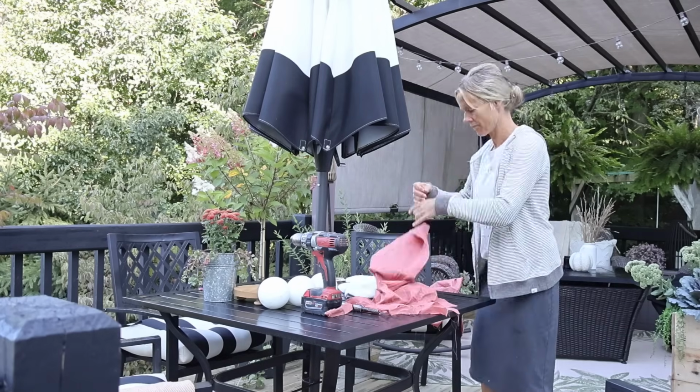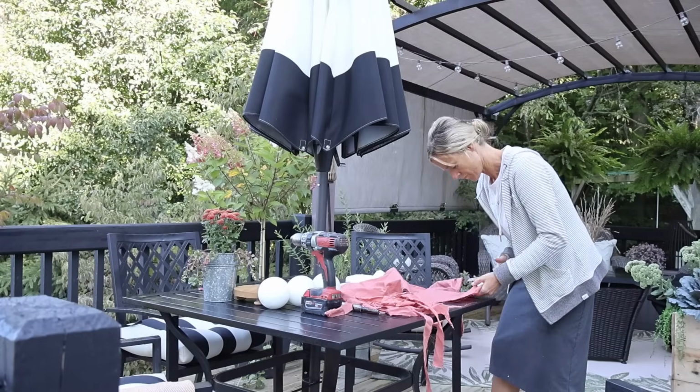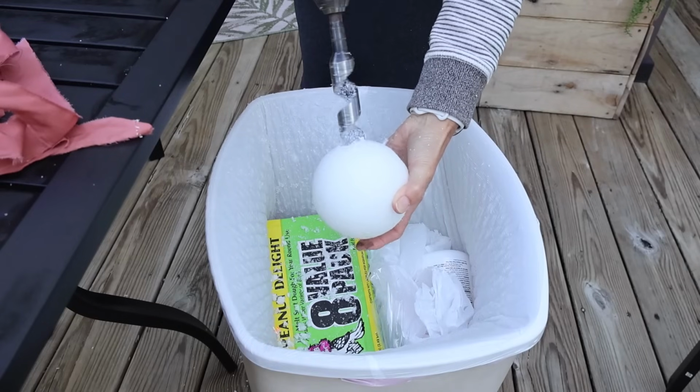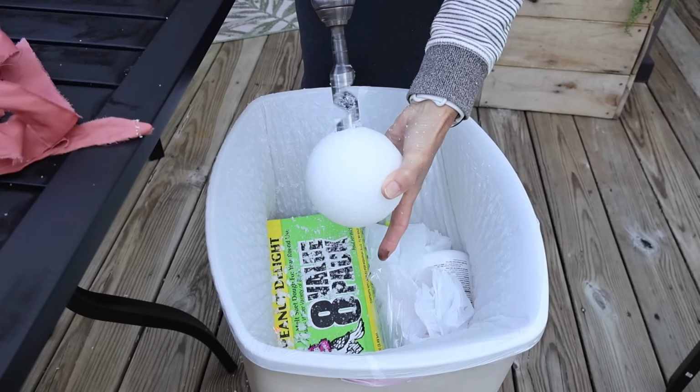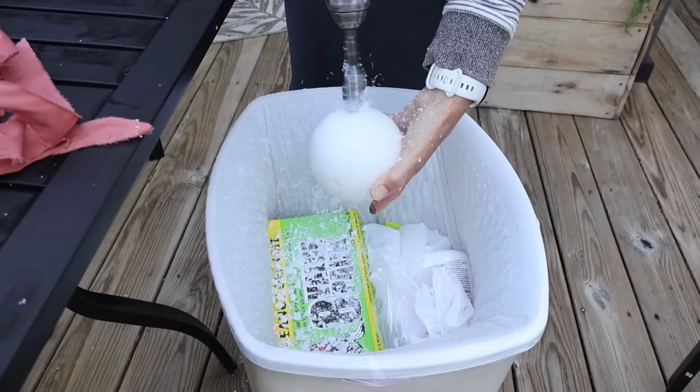This fabric was really easy to tear into strips, and now I'm ready to drill a hole into the styrofoam balls. Pretty sure I made pumpkins last year similar to this, where I used yarn instead of fabric.